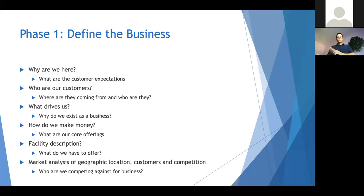Facility description. Once again, what do we offer? We have our core offerings, which are going to be the golf, probably the lessons, maybe development programs. Another offering, maybe our core offering is food and beverage. We do weddings, we do banquets. What do we offer as a property?